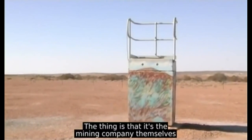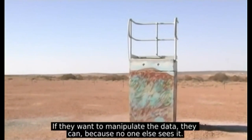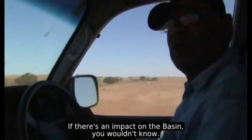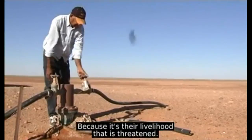The only thing about that is that it's the mining company themselves who do the monitoring and collect all the data. And if they want to manipulate that data, they can, because no one else sees it. If there's an impact on the basin, you wouldn't know, because they're not going to tell you that anyhow, because it's their livelihood that's threatened.